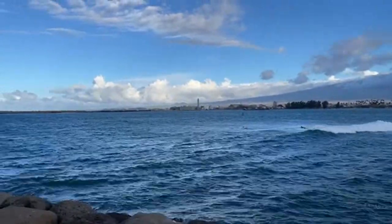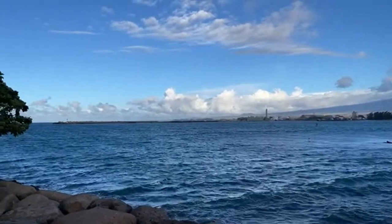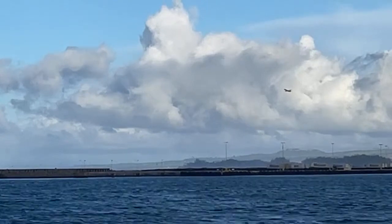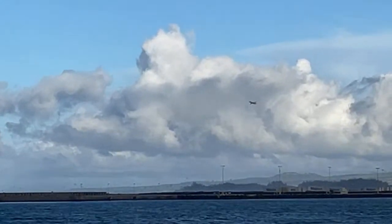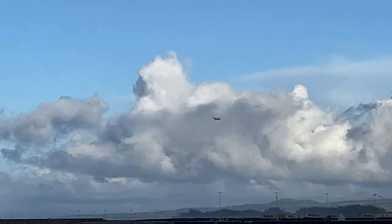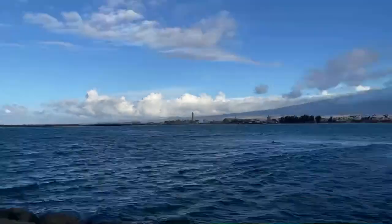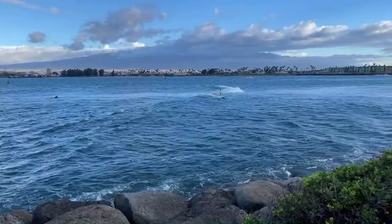Here goes an airplane, one of our wonderful groups of tourists, visitors taking off, heading back to the mainland. The Maui hangover is kicking in right now as they lift off. They're like, no way, it's really over? We have to go back home? Oh, wait a second, we caught a ride, hang on. Here she goes. Woohoo!